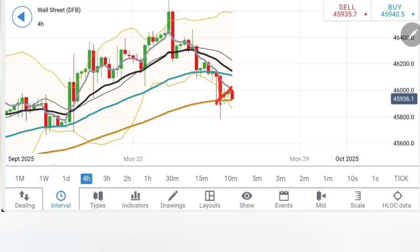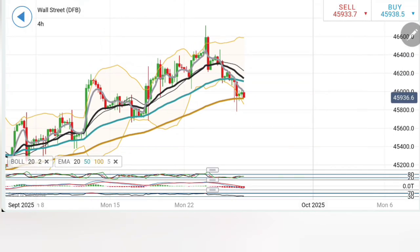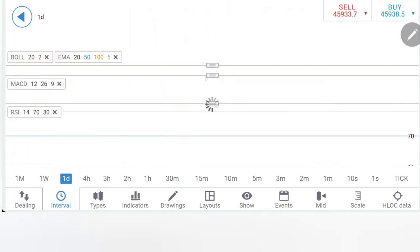Drop, retracement, drop again. If you see it is staying below 45,900, you can stay with the sells for 45,800, 710, and then 45,500, 400 zone. Stochastic placed comfortably. The MACD bearish, the RSI bearish here.